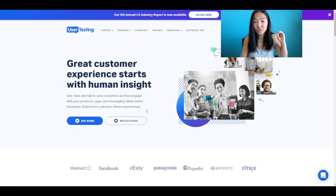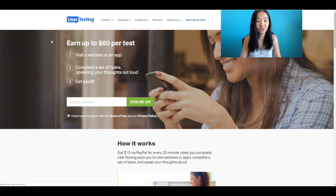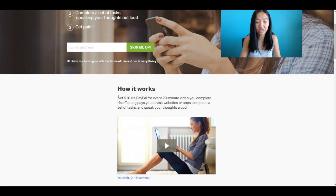So with you testing their products or apps, it's going to help them improve their product, because as testers, you're going to tell them if what you're doing is good, how it could be improved, and give them feedback on their products. So if you want to get paid, you're going to go over here to get paid to test, and here you could earn up to $60 per test. But here is where it says how it works.